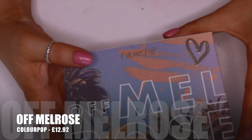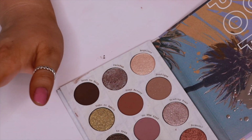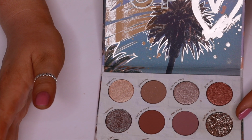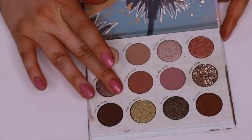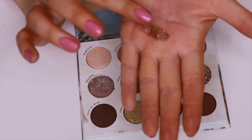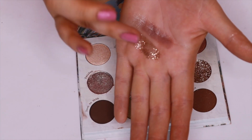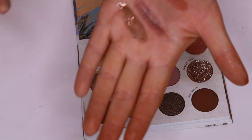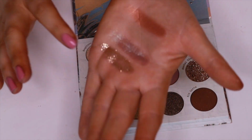And this one I bought quite recently. I bought it second hand. This is the Off Melrose, and this has got so many different formulas in it. It's got your normal mattes, shimmers, sequin, and a pressed glitter. Look at that, stunning. This shade, whoa, this shade is beautiful. I do like a pressed glitter. Look at that pressed glitter. Just no adhesive, it just glides on. I think Colourpop pressed glitters are literally some of my favourites. So yeah, I need to do a look with this because it is stunning. But that petrol shade is gorgeous, especially with that pressed glitter.